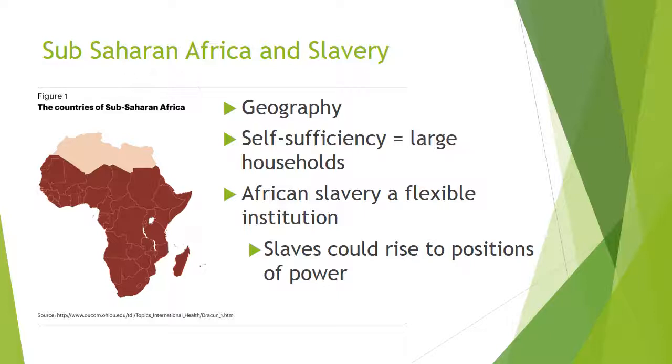And this meant that how much food and how much finished goods you're moving around is very limited, because you can only move what a human or a donkey can carry. You can't move much more than that. So items like salt, copper, and iron are all in very high demand and very expensive because you can only move very little of it.